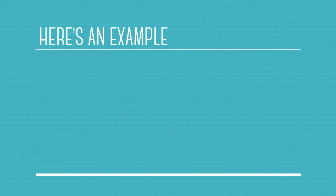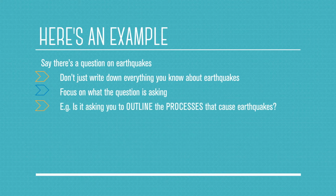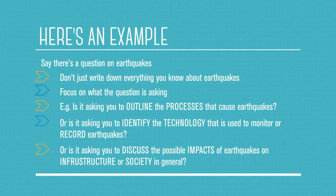Here's an example. Say you had a question on earthquakes. Don't just write down everything that you know about earthquakes. Focus on what that question is asking. For example, is it asking you to outline the processes that cause earthquakes? Or is it asking you to identify the technology that is used to monitor or record earthquakes? Or is it asking you to discuss the possible impacts of earthquakes on infrastructure or possibly society in general? The way in which you answer your question could actually impact the number of marks that you get, so please be careful.